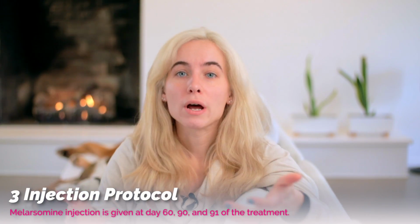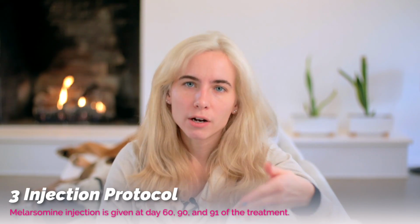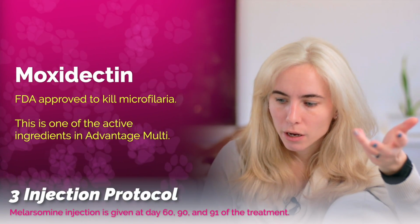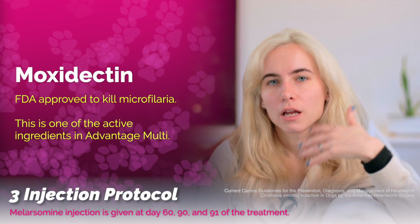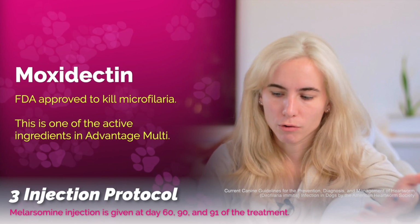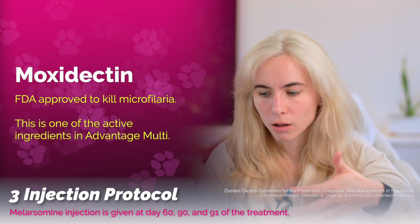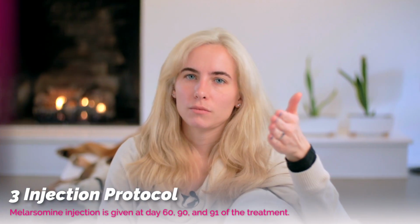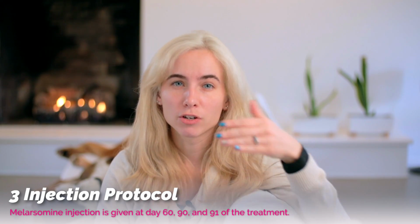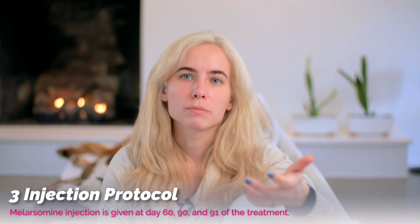Now we jump out to day 120. At that point, we're going to check for circulating microfilaria and make sure there are no heartworms still reproducing. If they are positive, we're going to need to give them a medication that will kill the microfilaria. We're also going to continue to keep them on prevention throughout all of this. And then we're going to go till day 365, essentially a year from their diagnosis, and recheck them on a heartworm test.